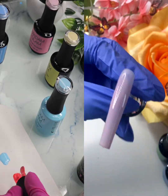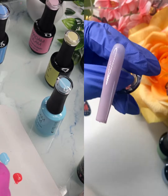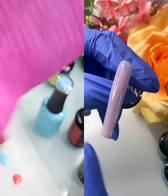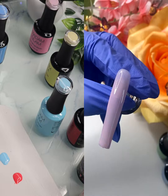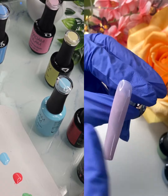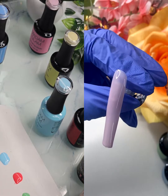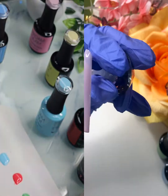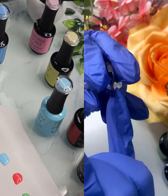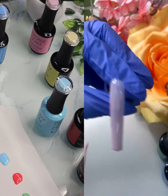This is also really nice when you don't want that line when you're doing nude nails, especially if you're going to have that high smile line and you don't want to show that huge line. You get that very sheer covering. And then you can also feel free to sponge a little bit at that natural nail line area if you want to make sure there's that seamless look.